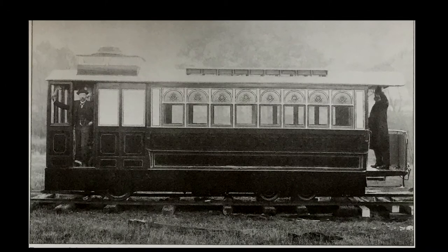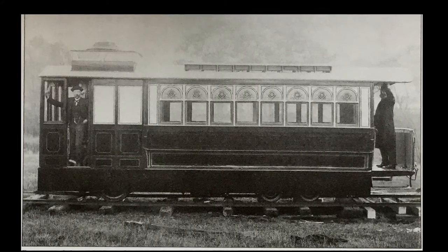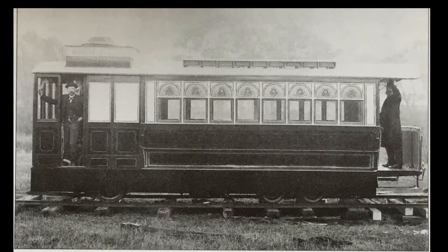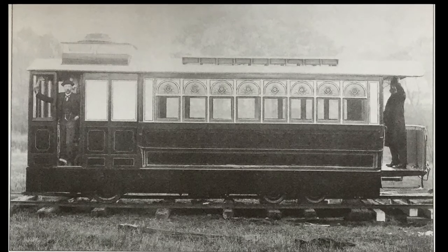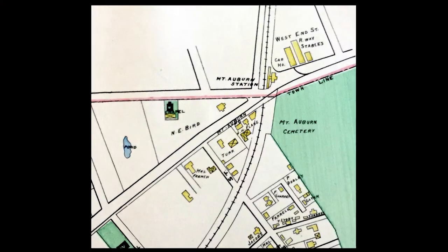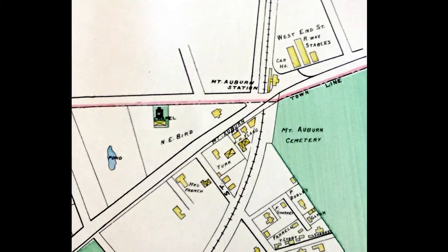One other experiment that didn't work out very well was the steam-powered streetcar. This is the only photograph I have found of it. They put a steam engine in the front here, and one of the big problems with that, in addition to them not being able to make it economical, was that it frightened the horses. You had the cemetery here, and there was a car house and the horse stables.